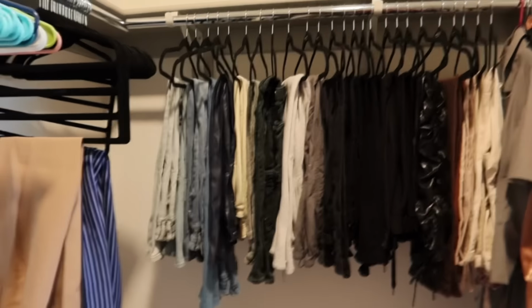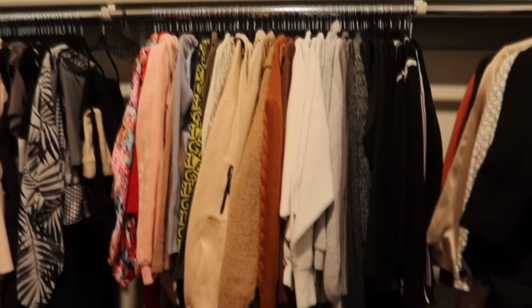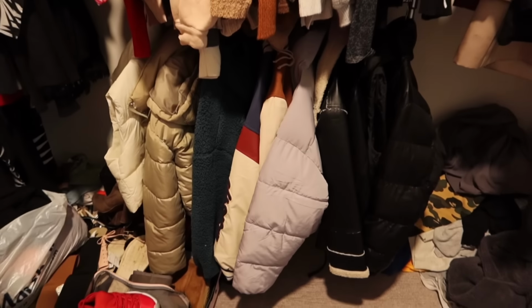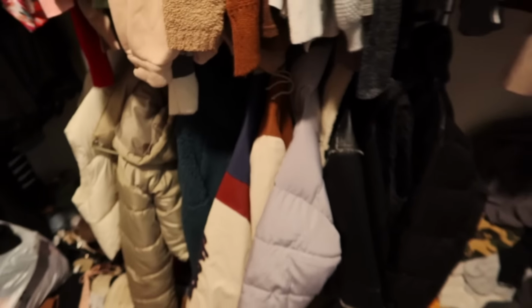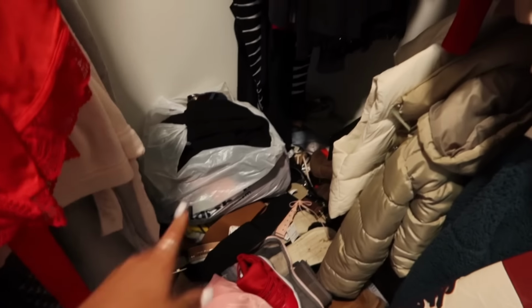These are my pants that I just put right here to get out of the way because I'm getting ready to hang up all my short sleeves and crop tops and tank tops. And then all my long sleeves and my puffers are down there, and my outerwear, like varsity jackets and stuff. Every time I think I'm getting somewhere, it still looks like this in here. That's a giveaway bag.